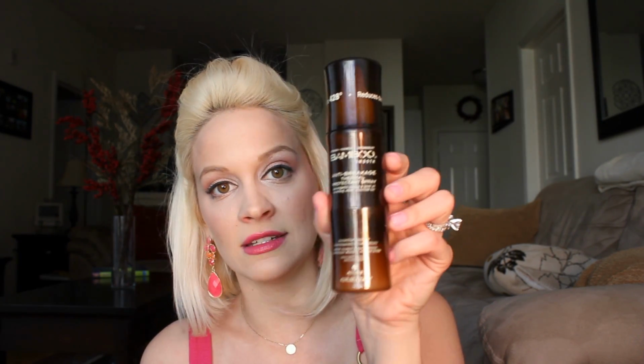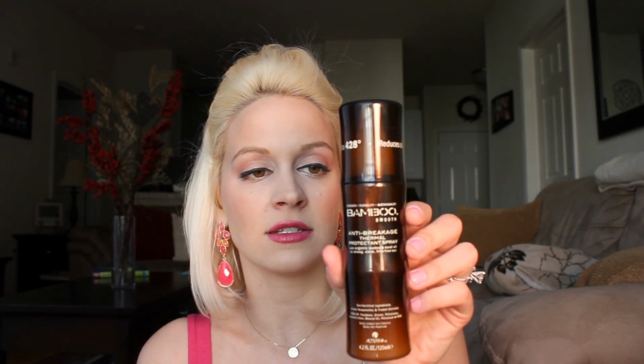And lastly for my hair, I'm so in love with this stuff. I don't know if you can see or not, but I'm almost out of it because I've been using it every day. This is my Alterna Bamboo Smooth Anti-Breakage Thermal Protectant Spray, and this is also from Folica.com. You can get Alterna products all over the place, though; I've seen them at Ulta as well.